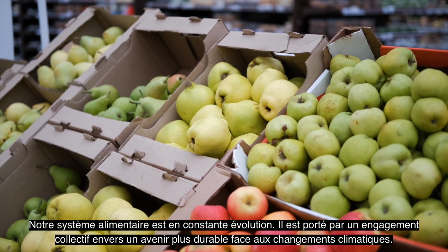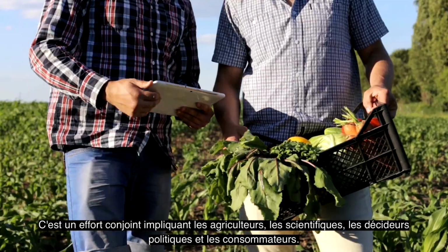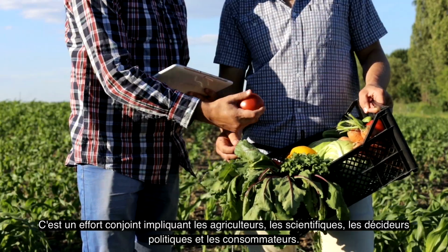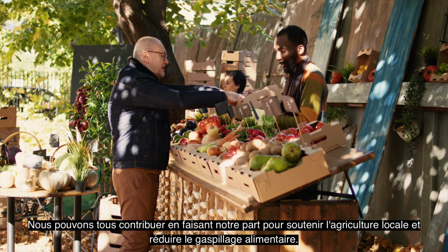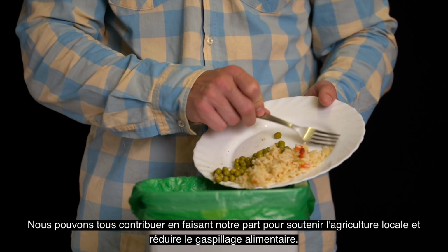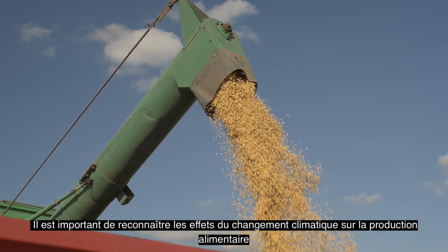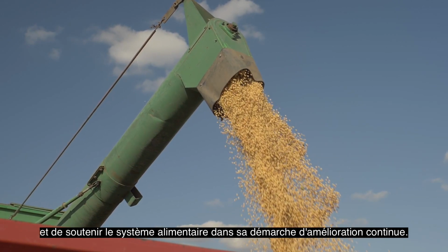Our food system is evolving. It's driven by a shared commitment to a more sustainable future in the face of climate change. It's a joint effort involving farmers, scientists, policymakers, and consumers. We can do our part by supporting local agriculture and reducing our food waste. Let's recognize the impacts of climate change on food production and support the food system on its path of continuous improvement.